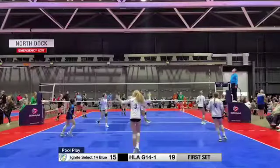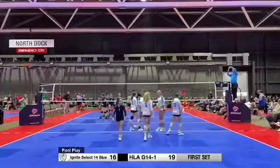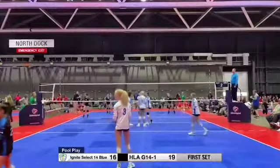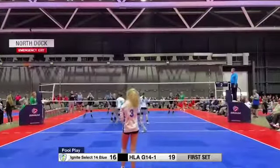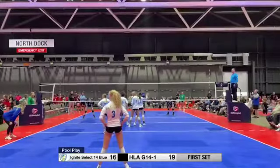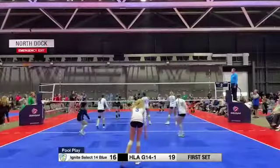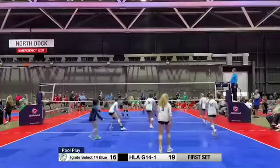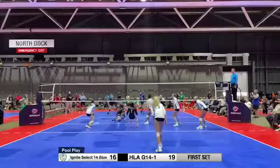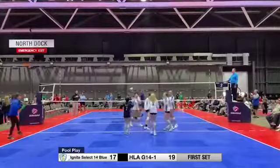And this is going to be way wide as HLA, trying to set up their outside hitter, hit it to the next court. So Maya back at the service line, looking to cut more into this lead. Maya with another hard low serve. HLA sets up their outside hitter again, trying to bump it over. Jordan with the pass to Kalen. Kalen back to Jordan. Jordan off the block and down! That's going to be another kill for Jordan!